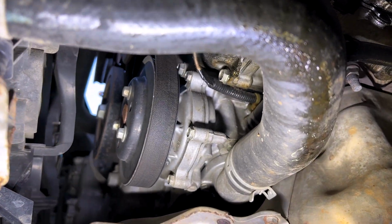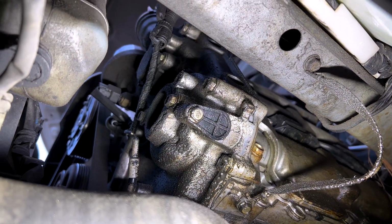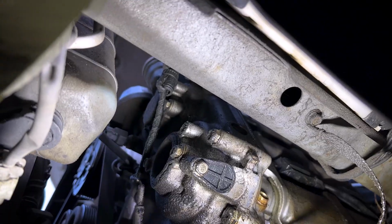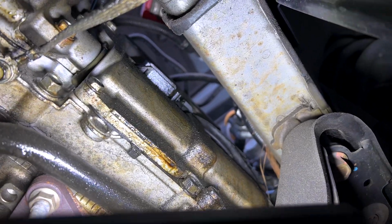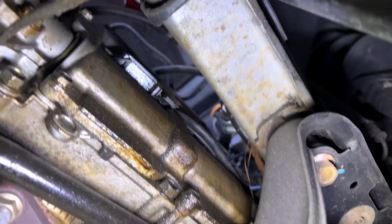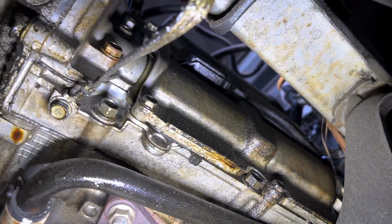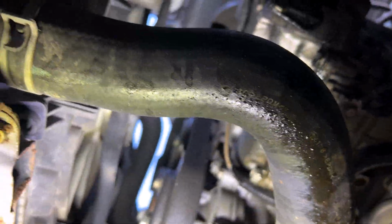So looking under the front of the car, we do have quite a bit of oil buildup here at the front of the timing chain cover. Again, I think a lot of that is spillage from topping up the oil without a funnel. We look here, we do have some dampness on the cam carrier, and we do have some dampness here at the cam covers. So not great there, but we'll clean it all up and see what's actually leaking and what is spillage that has leaked down.